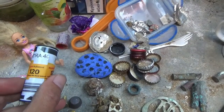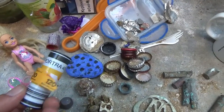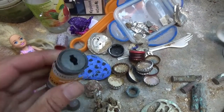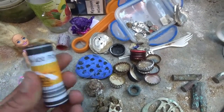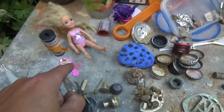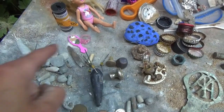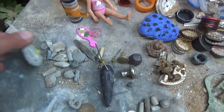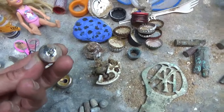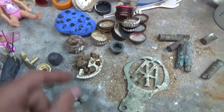This was a reel of Kodak film. I presume it was new. I opened that bit just to see, and I think that was brand new. I might have a look later. It says open it in the dark, so it could well be brand new. I did find some accessories from a little doll. There's my lead. That's just old bullets, a couple of fishing weights, and there's my knob collection. I'm not sure what that one was, but yeah, a couple of old knobs on the beach.